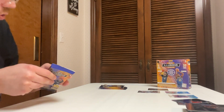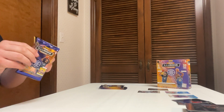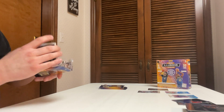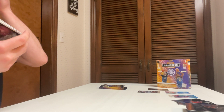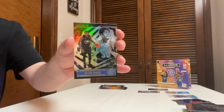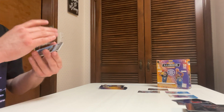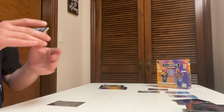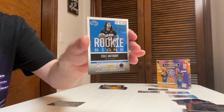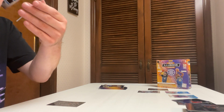Three more packs, two after this one. Come on, come on. Julius Randle. Oh, I don't know what this is, but that's the back of it. Let's see what it is.